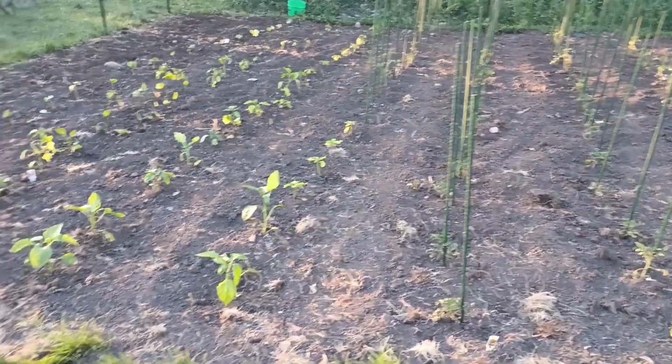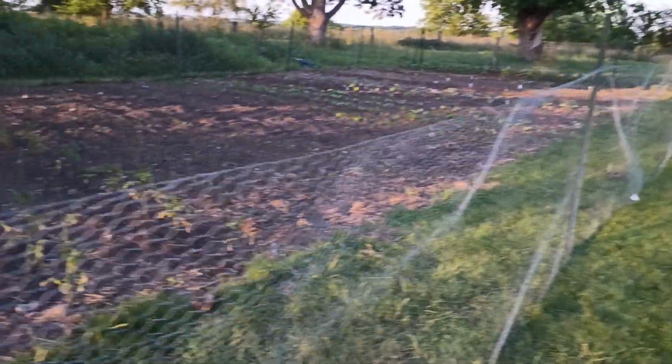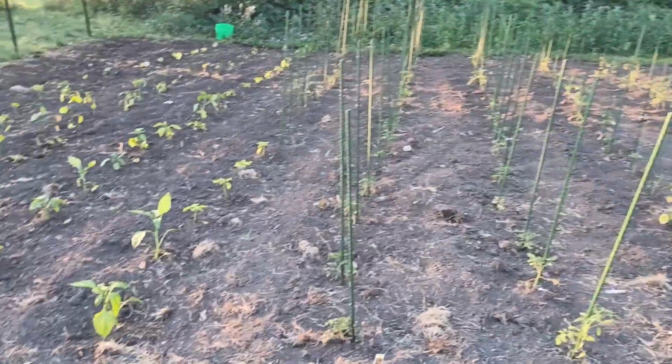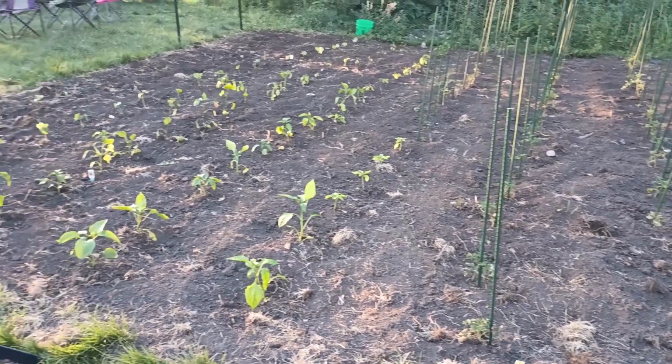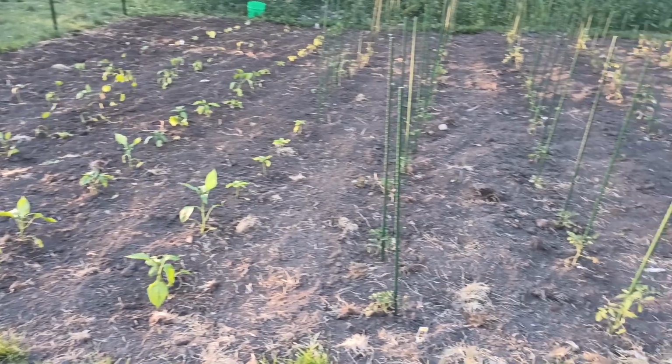So here is the garden, and as you can see, it is all fenced up. Fence is a little bit saggy, but it works. Nice big fence, and we got all of the garden planted. So there you can see all of these plants.